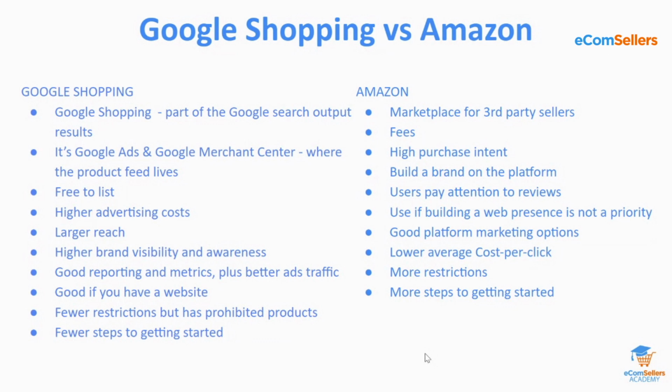You can sell on Amazon if building a web presence is not 100% a priority for you. So you can sell a variety of different products. You don't have to have a brand. And if you're not looking to build a web presence for your brand or for your business, then list the products on that marketplace or any other marketplace that you choose to list on. It's a good platform. The platform has some great marketing options. You can do campaigns, you can do ads.